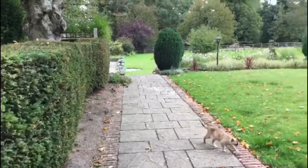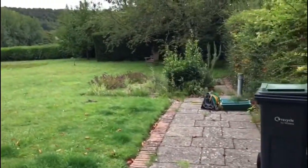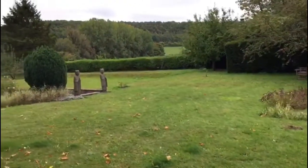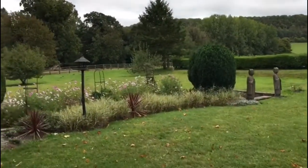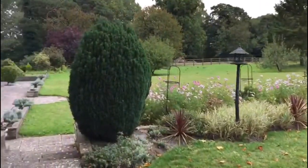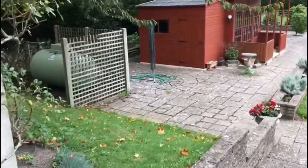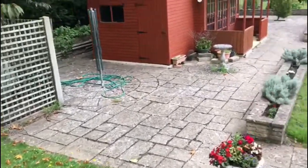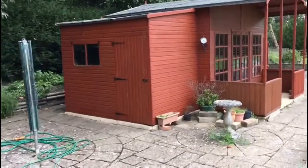Here we have the property's private gardens, bordered by the hedge line with views of fields beyond. There's the gas tank for the property and summer house.